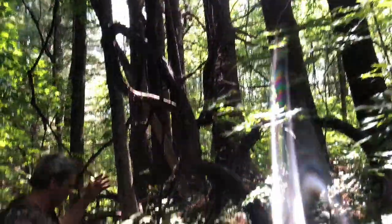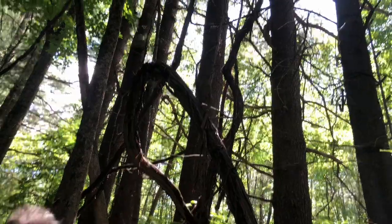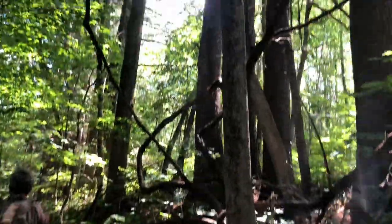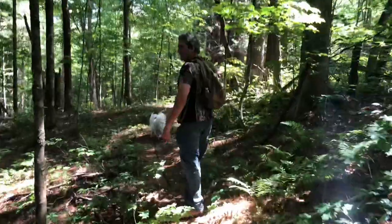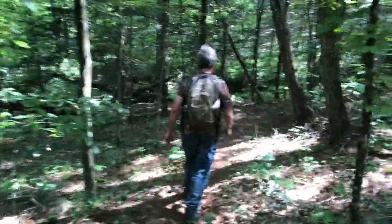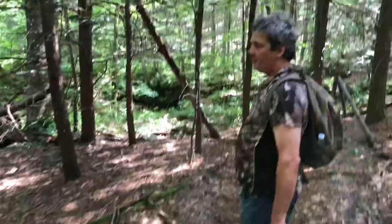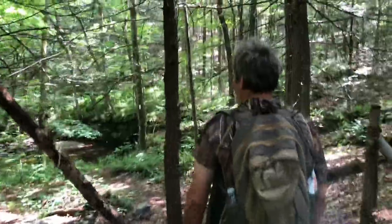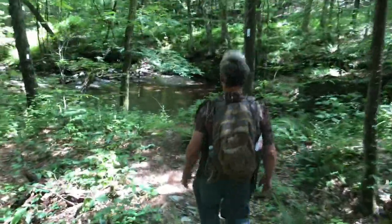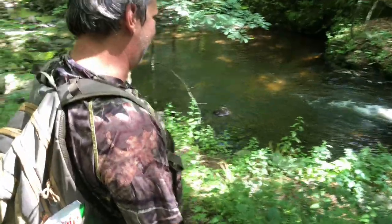Okay, these are the craziest grapevines I have ever seen. You could climb up there. This place is like prehistoric in here. I'm hearing some really powerful rushing water up ahead. You gotta be kidding me. Oh, this is paradise. Oh, hello, new swimming hole. Wow.